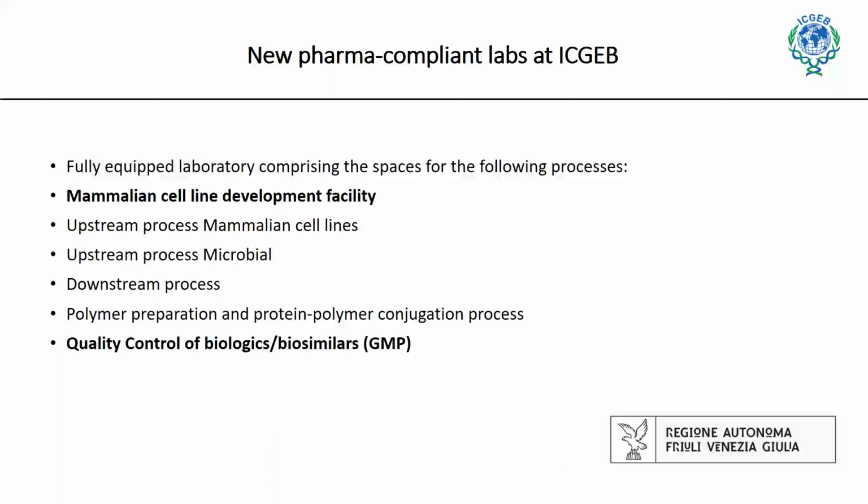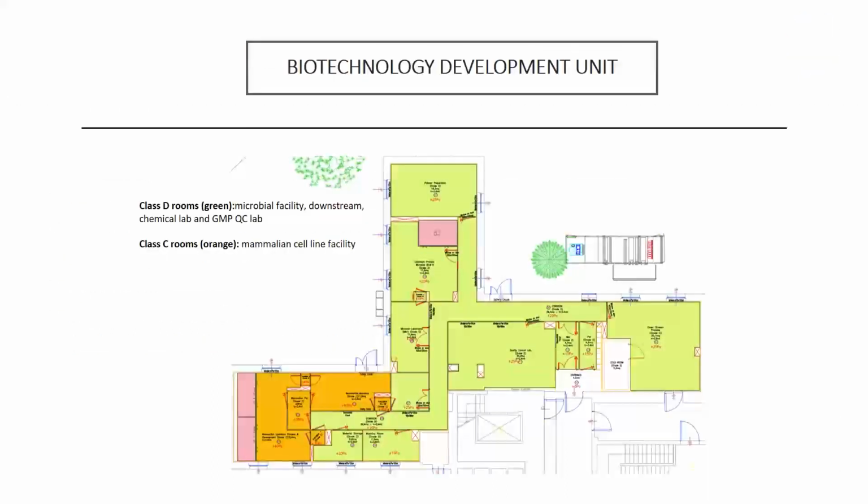So we moved from the basement over the years into normal research labs like you are used to seeing. But then with this, we got 3 million euros, and this is what we proposed. We proposed this plan in 215 square meters. In yellow are the classified rooms. This is the lowest class, class D. So we are talking about the GMP rules, good manufacturing practice. And in yellow there is a microbial facility, a downstream lab for purification, and a central quality control lab.